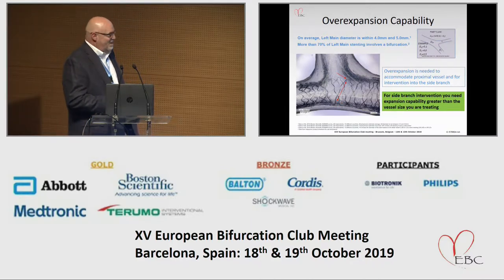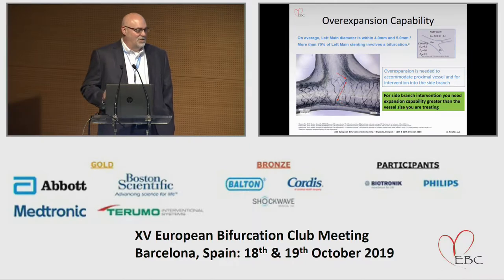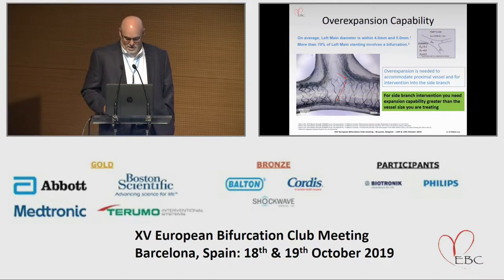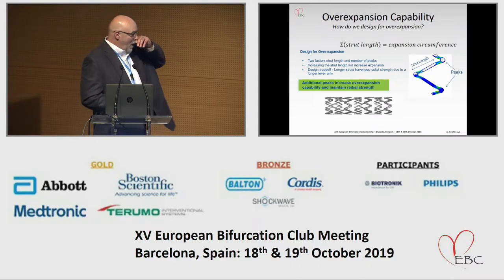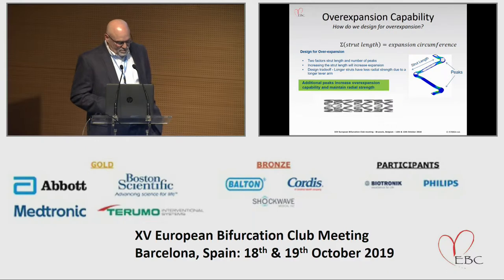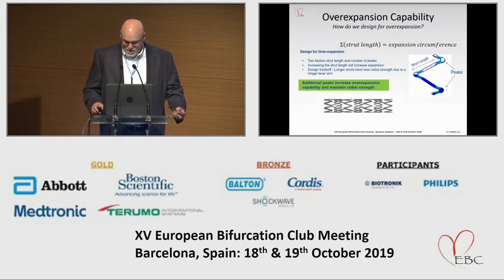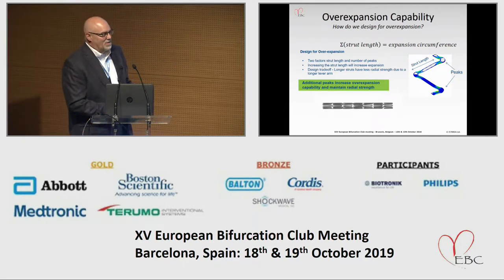So the main takeaway from this slide is, when you're doing side branch interventions, you need larger overexpansion capability than the actual vessels you are treating. So how do we achieve overexpansion? The two main factors in creating a stent for overexpansion are number of peaks and strut length.